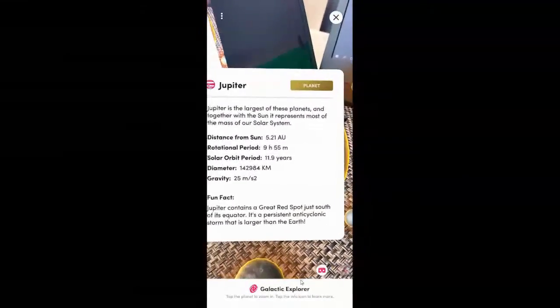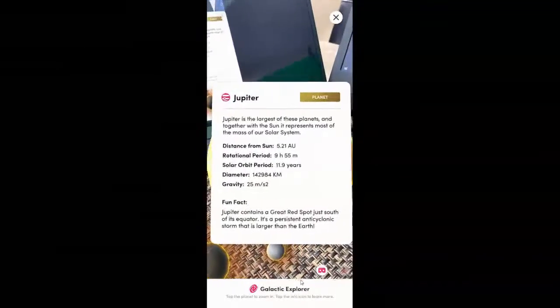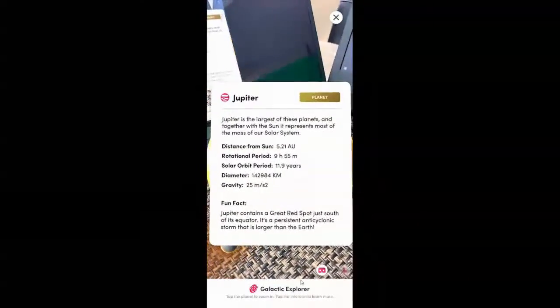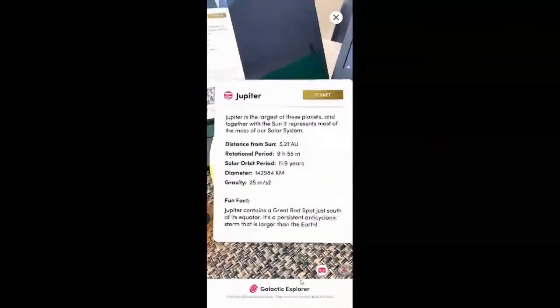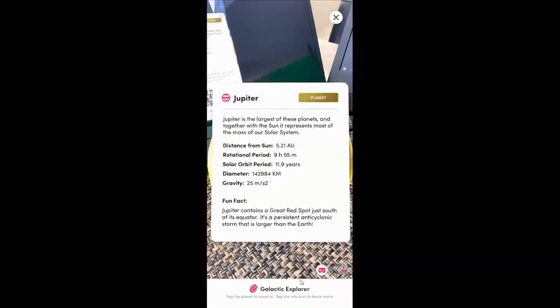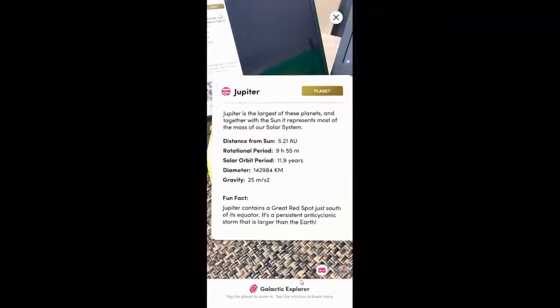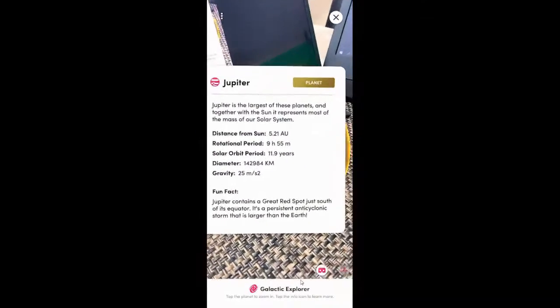So again, this is something that is great, that is wonderful. It gets the students engaged. It hits multiple learning styles. You've got the kinesthetic learning, you've got the visual, you've got the auditory, you've got all those great tools to make sure that your students are engaged, whether in the classroom or at home as well.